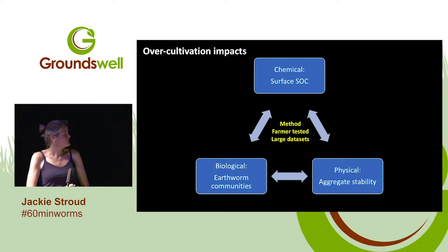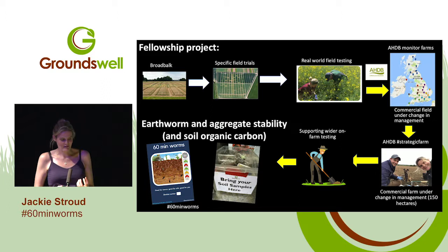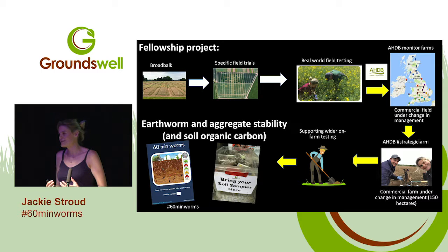So in terms of measurements, this is why I focused on surface soil organic carbon, aggregate stability, and earthworm communities. Now, just to share the pattern of my research, I often started with a really well-characterised field trial, a scientific experiment like Broadbalk. So 175 years it's been running, 175 years of archived soil samples, weather data. It's very well understood, so it's a good place to start as a scientist.